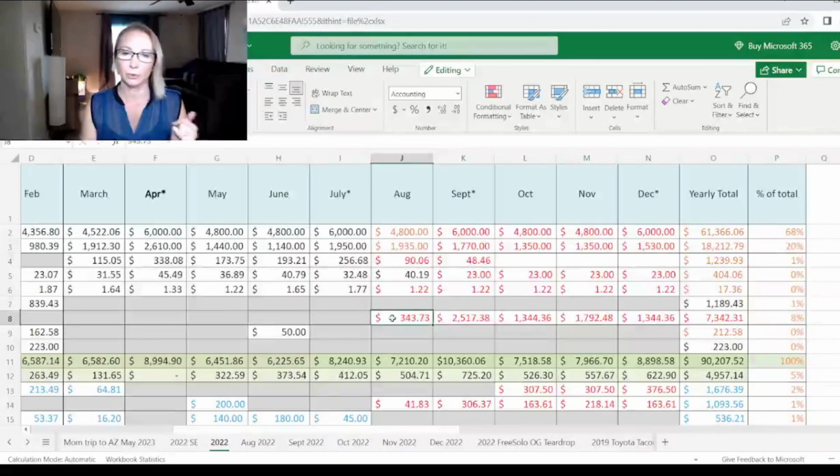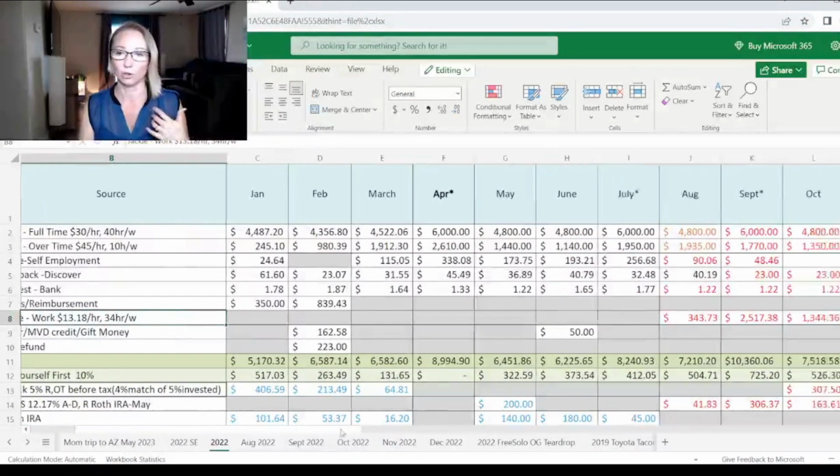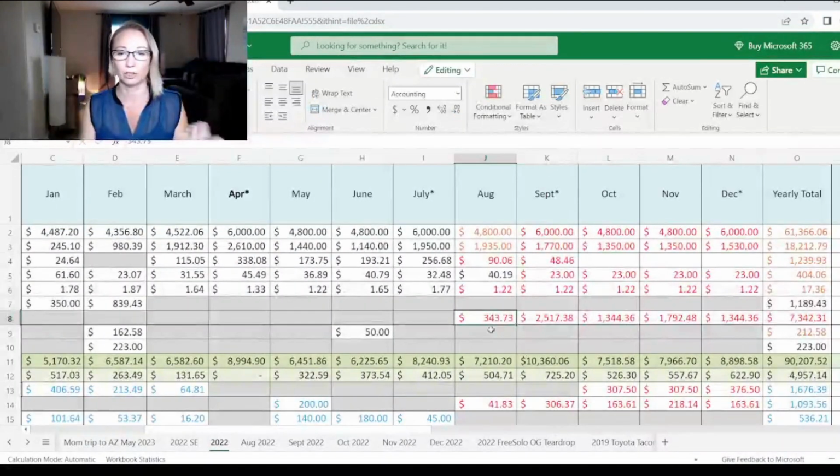I'm estimating $343.73. The hourly amount is $13.18 an hour. So it's not that great, but the job is really simple. So obviously you're not going to get paid more than that.